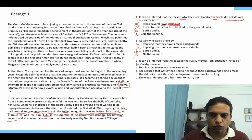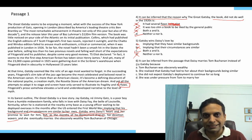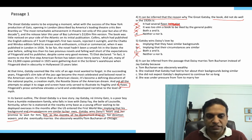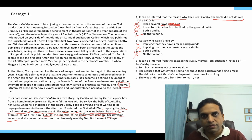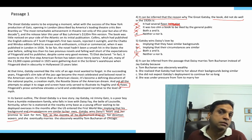Yes, it is mentioned that Tom Buchanan was obscenely wealthy. This is where ambiguity comes in. I will repeat that. When you feel that multiple options for a particular question have been mentioned in the passage, read the question. It can be inferred that she marries him instead of Jay Gatsby because what is the potential reason? As the months of his deployment drag on, her devotion wavers. It doesn't say as she realizes how obscenely wealthy Tom Buchanan is, her devotion wavers. It says as the months drag on, her devotion wavers. Obscenely wealthy is mentioned, but not mentioned as a reason.